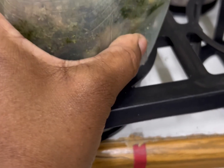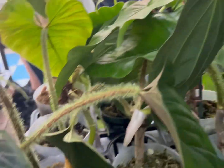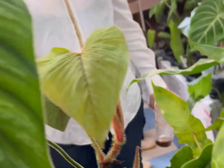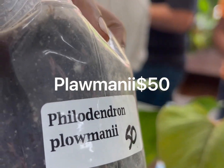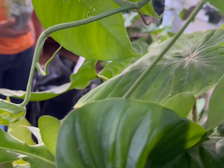You should have seen me. I was struggling to get it out. I wanted to see serpents. I saw something, look at that. It's flowering. What is this? $50. That's a Plumania. And it's flowering, guys. It's 50. But I'm already traumatized. It's very happy if it's flowering.